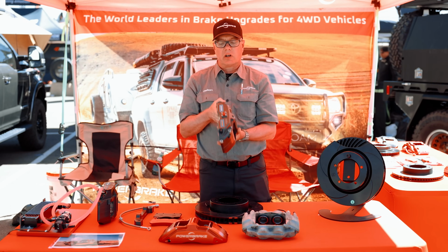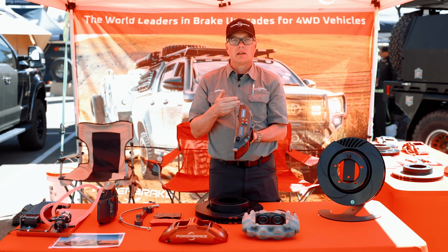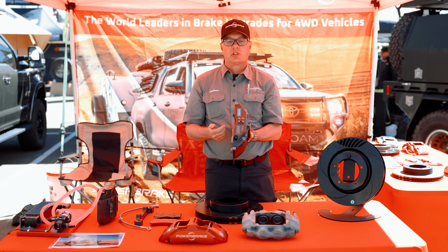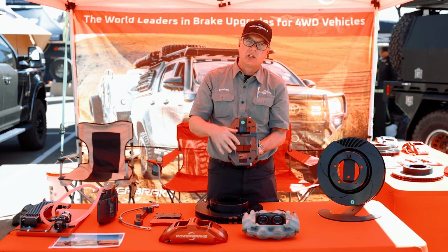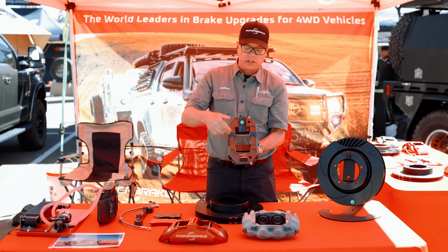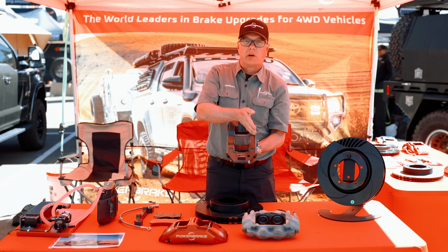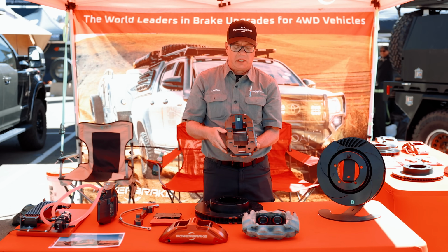Then the next thing is we've got temperature measurement on the back of every caliper. It'll show the highest temperature that the caliper's ever run to. Internally, we have stainless steel pistons, not aluminum. And the reason why is the brake fluid sits in the caliper here, and we don't want the heat to transfer into that brake fluid. So we're always trying to protect the components and the system from heat.